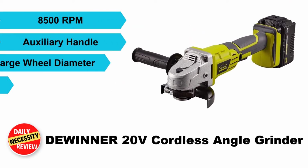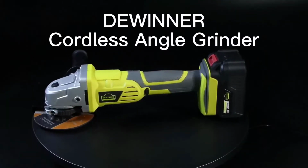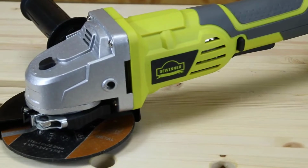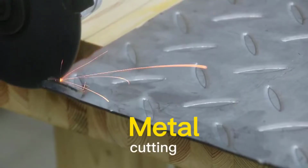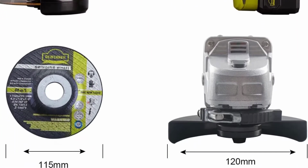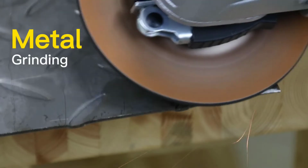The WorkPro cordless angle grinder is a complete set of high-quality tools that can help many users save a lot of troubles. Number 3. The Winner 20-volt cordless angle grinder. The Winner cordless angle grinder is portable with no restrictive power cords, suitable for indoor and outdoor use. It comes with a 20-volt max 3-ampere battery which is compatible with all other tools in the Winner 20-volt max lithium-ion series. The auxiliary handle reduces vibration and offers greater balance, control, and comfort. It is easy to remove and attach to either side. The handle also features storage for the included wrench to help with changing wheels. The wheel diameter is 115 mm, compatible with most 115 mm replacement discs. The cast aluminum gear head is designed to be strong, lightweight, and durable. The grinder also comes with a free 2-year extended warranty.